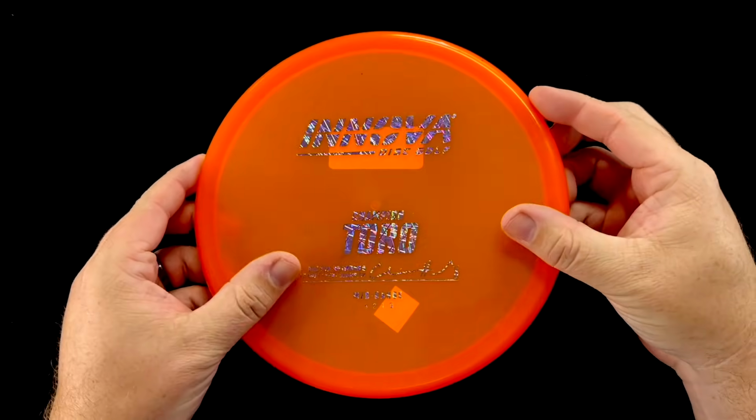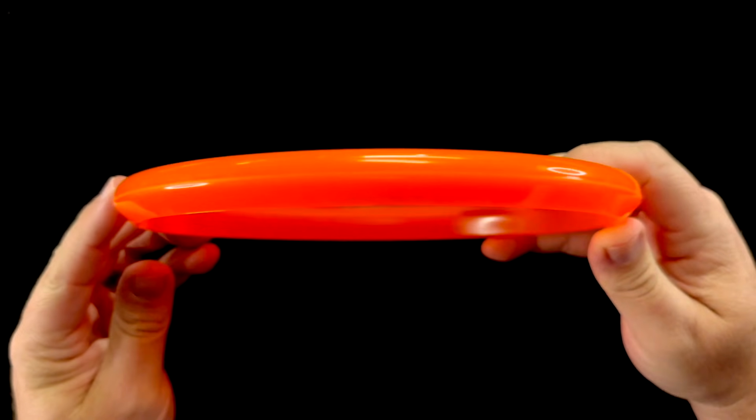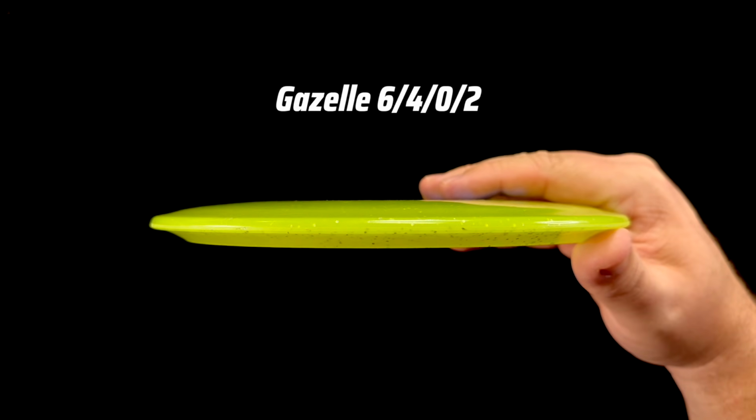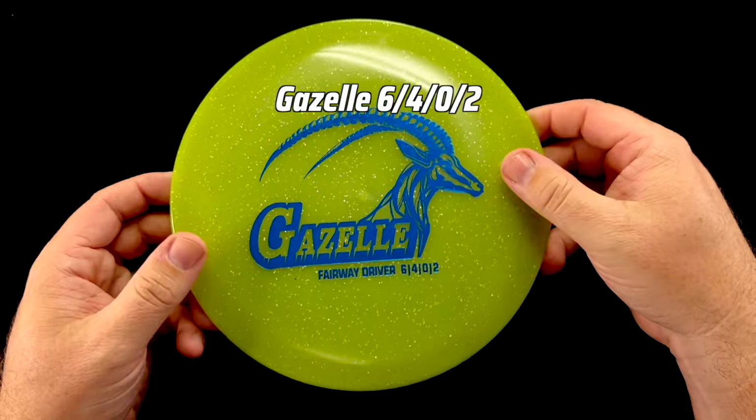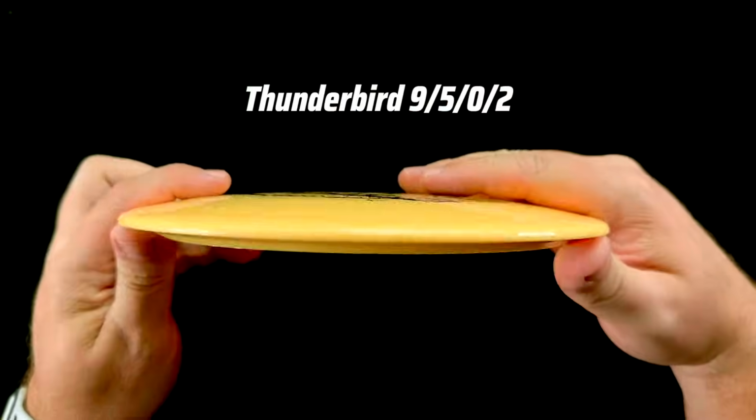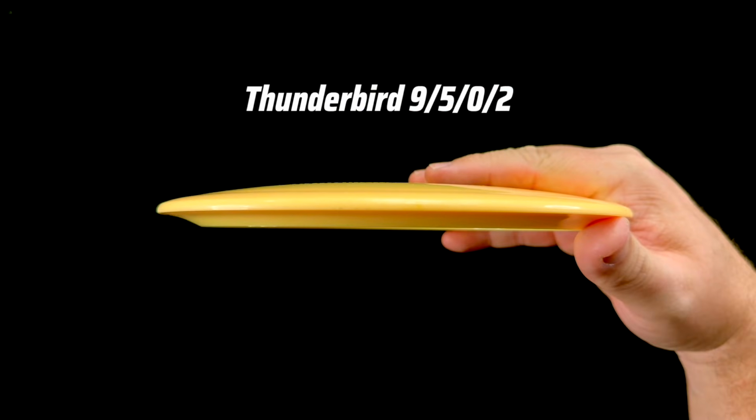and the Alpaca was honestly the closest thing I could get to an overstable 3-speed from Innova or Infinite. From here on out though, we do definitely have some moderately overstable discs right the way through, including the flat top overstable Champion Toro, a Halo Star Rock 3 for our 5-speed, a 6-speed Innova Gazelle in Protoglow Metal Flake Champion plastic, a Champion T-Bird and T-Bird 3 for our 7 and 8-speed slots. I even snagged this sweet old Big Germ Thunderbird from a few years ago for our 9-speed.